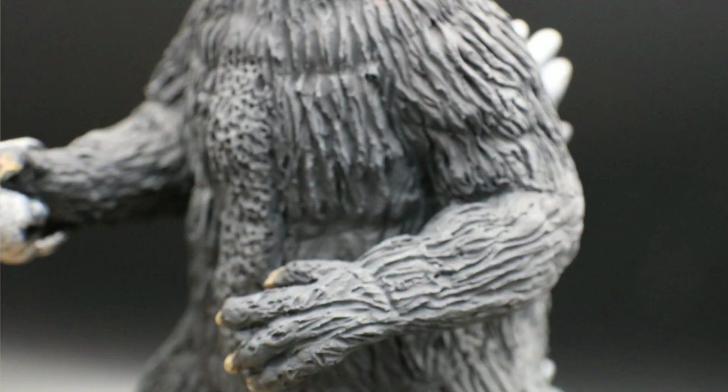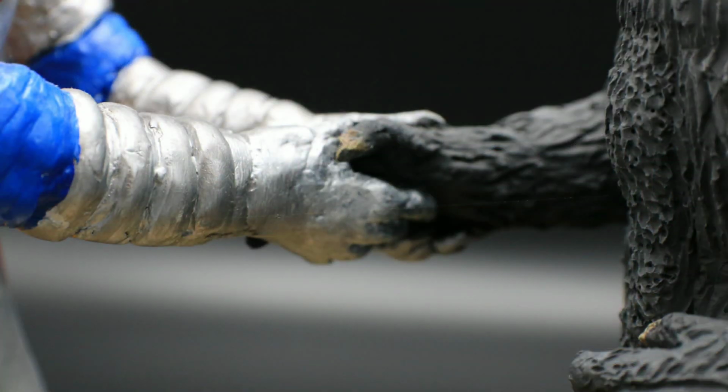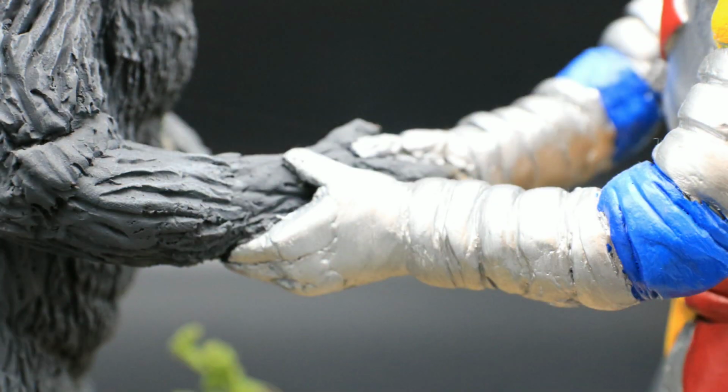His left hand is down here by his side. Of course, the right hand is extended in a nice handshake here, and Jet Jaguar's got him clasped with both hands, just like in the movie.